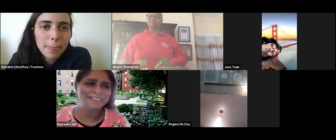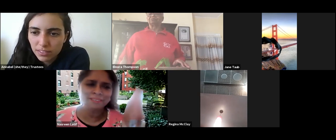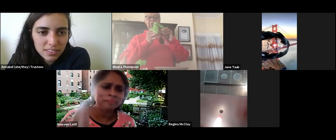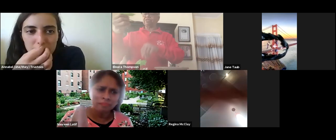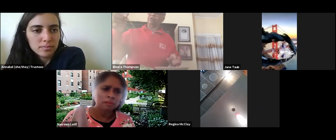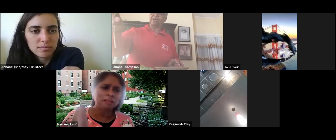I start with water. You can start it with water. What I do is I take this little one, you see how this one is brown? I take it off, and I take off the bottom leaves, and I just stick it in the water. About a week later, you see the root, it gets roots on it. And that's what you put in.